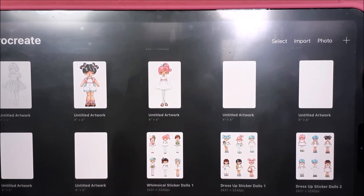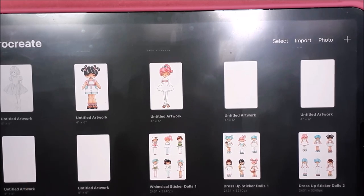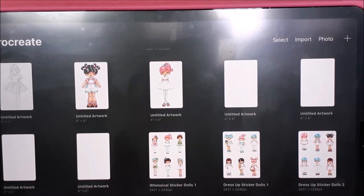I will turn these into sticker sheets as well, but that's going to be in the future because I have other stuff that I started that I want to actually complete. So that will be in the future. I will be creating paper kits for paper crafters.